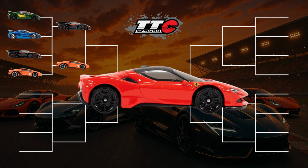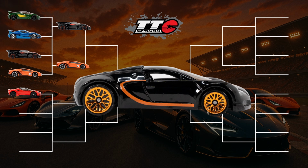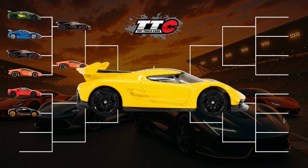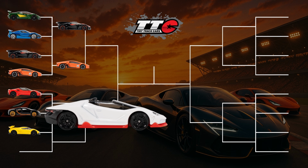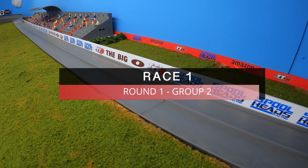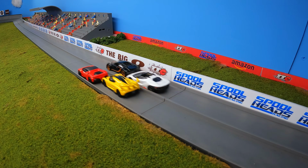And now back to the racing. It's group number 2. It is the Ferrari SF90 in the first spot. And then we have a Bugatti Chiron, the first one we've ever seen here at Tiny Track Cars. And the Koenigsegg Jesko. He is looking good in yellow, and we know that Jesko is fast around the Big O. Lamborghini Centenario Roadster in the 4th place position. That is long, that is mean, and he's missing his top. And we know we love topless cars at Tiny Track Cars.